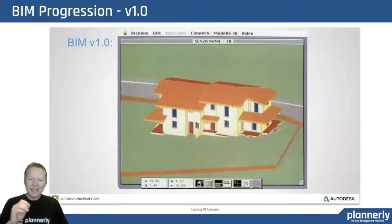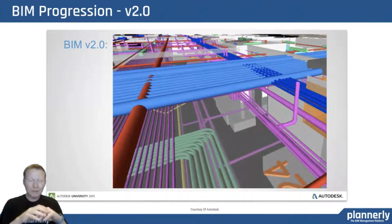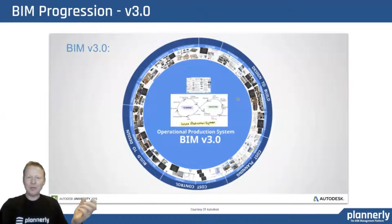Let's do it. So in 2014-15, we had a chance, and actually we presented as part of a team at Autodesk University. One of the parts of that introduction was about BIM version 1.0, where we started by building 3D models, and they were perfect, great 3D models. But version 2.0 was where we were putting these models together and finding issues, finding problems with them. And then more and more people use BIM, and there's more and more uses for BIM. And we come into this 3.0, this era of an operational production system, and the era where there are so many other uses that there has to be a mindful planning process in order to be able to actually get the benefits that people are looking for.